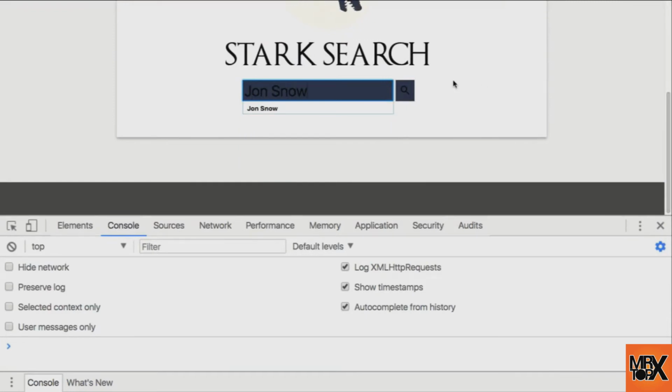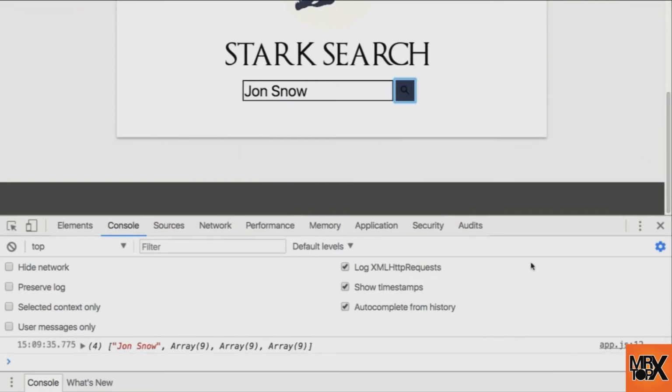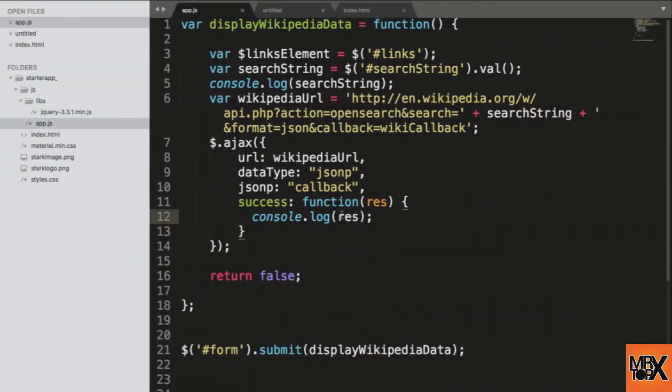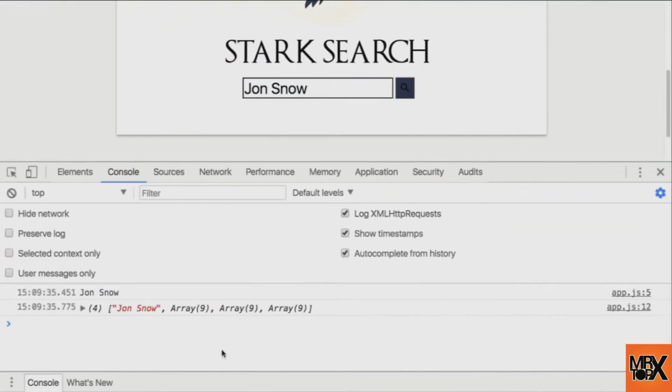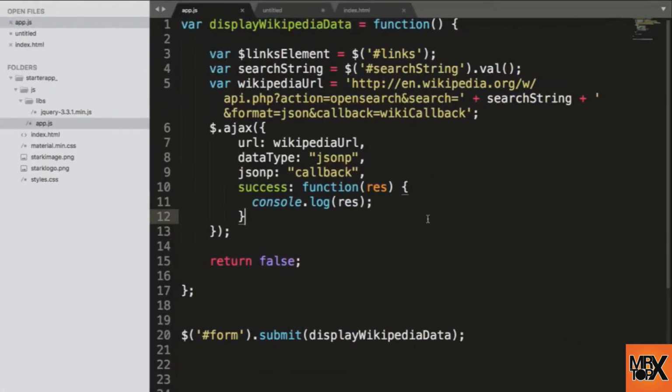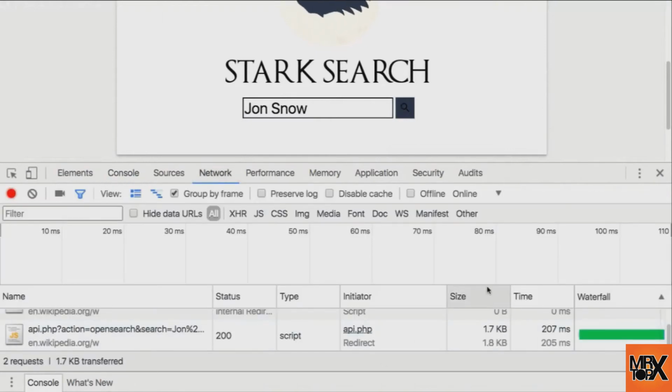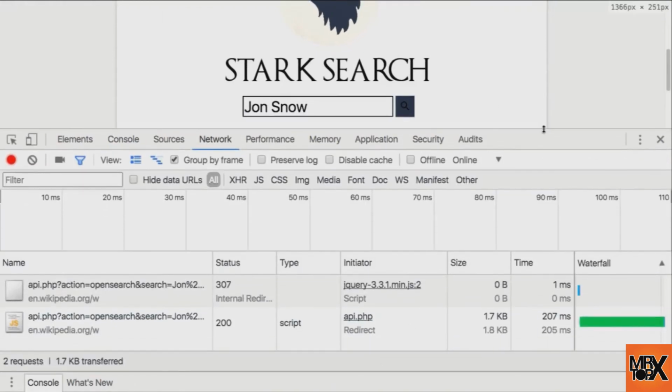And now we're going to submit this form by clicking the button, and we see something is appearing back in our console. So we're just doing a console log of the response, which means that our Ajax request was successful. So we've console.logged our response, and now there is something showing up here, which is really great news for us. Now we can also go over to our network, and we can see our API call has successfully worked.